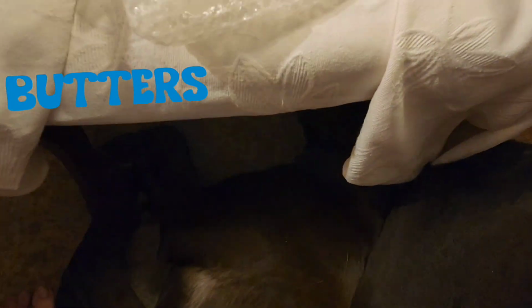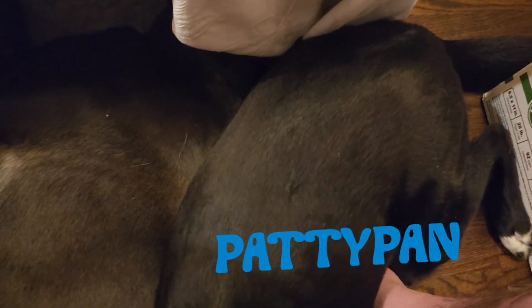And as always, underneath my feet is my helpers. We have Butters. Hi, Butters. And Patty Pan. Patty Pan. They like to lay underneath my feet at all times whenever I'm packing my stuff, just so that they could be in the way. But anyways, they will be helping me out today.